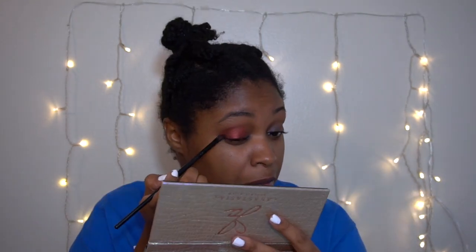But I absolutely love this color, Wigglies. And when you compare it right next to, in the palette, it's actually placed right next to Zam. The two of them together create this beautiful pink color that I absolutely love. And you're going to see it, yeah, right there.